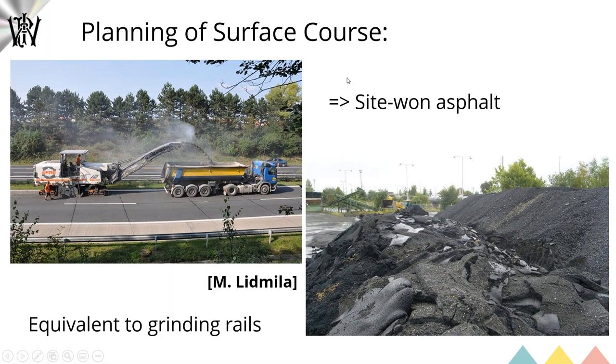And so what do road engineers do when the surface course wears off? Because the surface course on roads is where the contact between road wheel and the surface of road occurs. So it wears off, similar to how our rails wear off. So when it wears off too much, they do something which is called planing. So they use a machine like that, and they basically scrape the whole of the surface course off, and then bring new asphalt concrete mixtures and just rebuild the surface course, right?